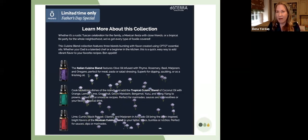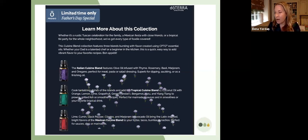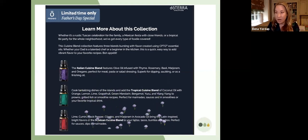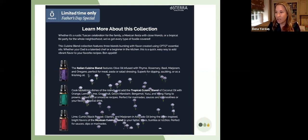Yeah, if you were baking a plain vanilla cake and instead you put in the tropical oil, I bet it would give a really lovely flavor. And then finally, the Mexican blend with lime, cumin, black pepper, cilantro, and marjoram in avocado oil. I don't know if you picked up on that, but each one of the blends has a different fatty oil. So the Italian has olive oil, the tropical has coconut oil, and the Mexican has avocado oil. So really interesting. These are great products.